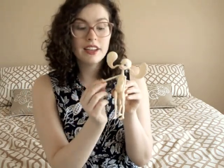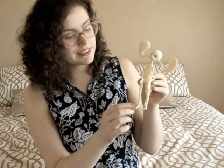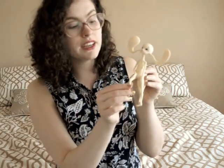This is the teeny tiniest doll I have. She is a Doll Chateau Ada, and she came to me actually as the result of a raffle. She has these tiny hands and feet and these tiny joints.